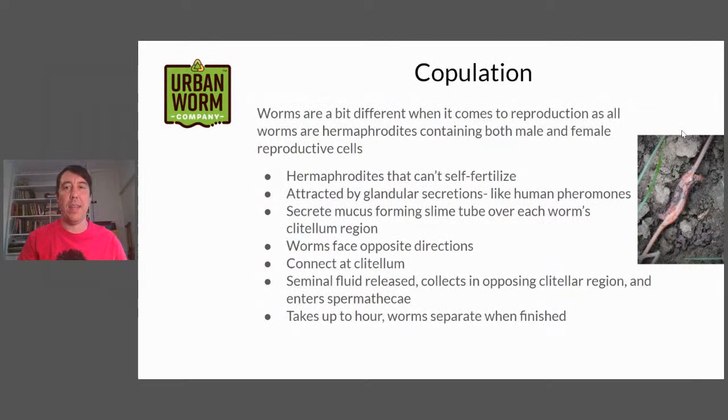And as far as copulation, I was saying that worms are hermaphrodites, so they breed a little bit differently. Egg or ova fertilization takes place differently than what we're used to with things that generally hatch eggs or the way that mammals reproduce. So red wigglers, or Eisenia fetida, are hermaphrodites that can't self-fertilize.